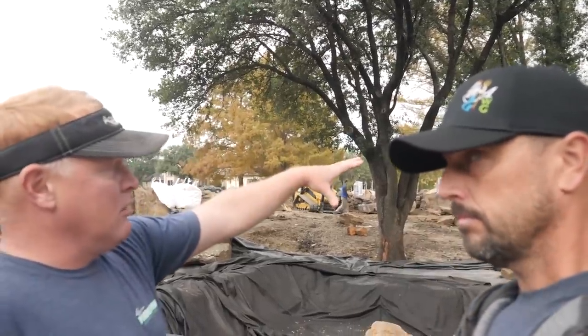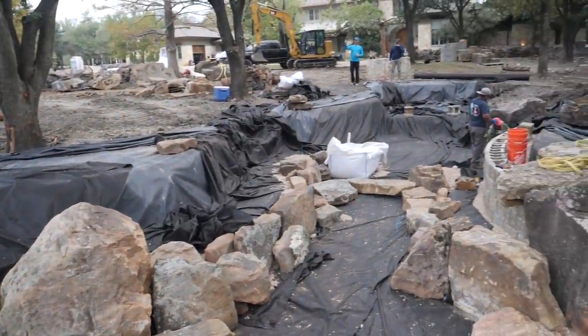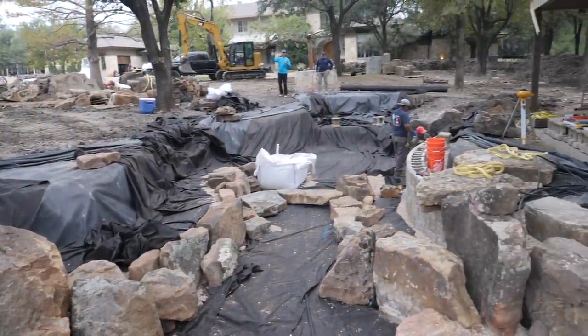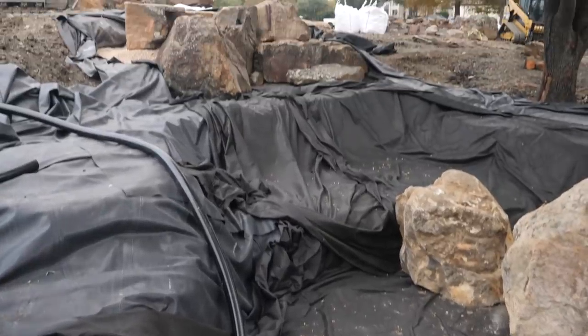Ralph's doing great over on the other side of the pond. He's got some big responsibilities over there. Yeah, setting some key rocks that are gonna sit next to our bridges and stuff. Some stuff over here by the patio that's a little tricky, but I know he's gonna kill that. This area, though, is gonna look amazing.